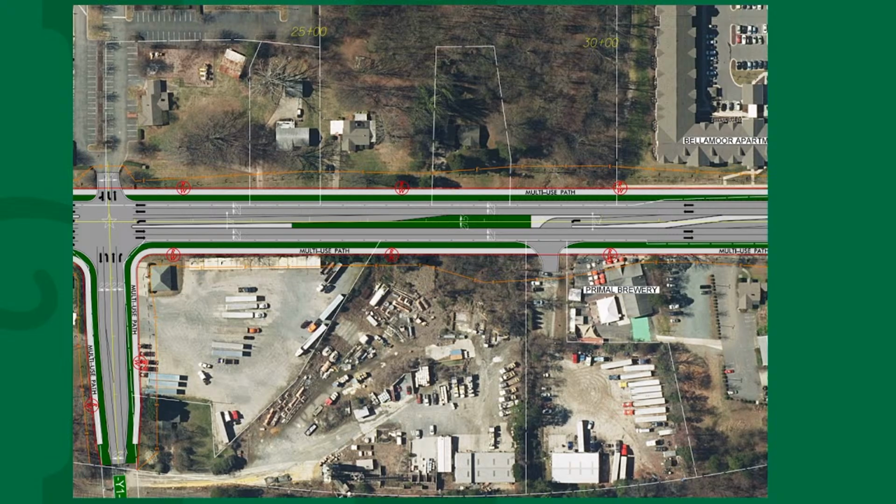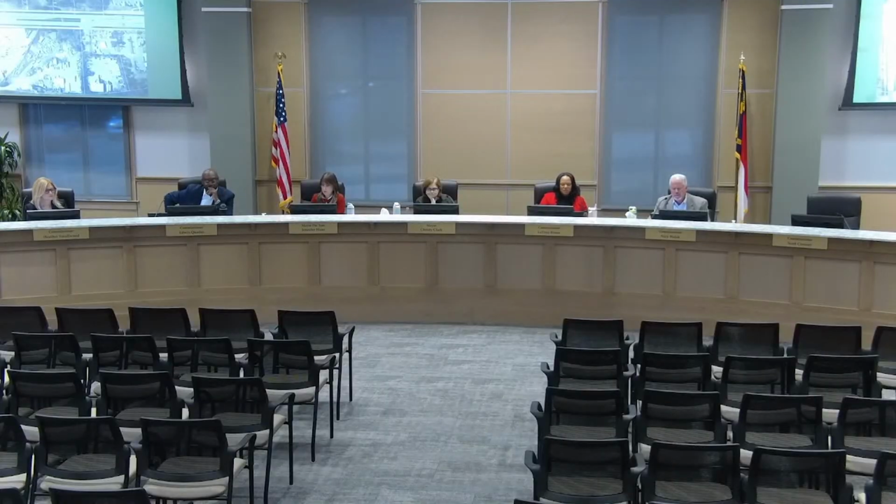Hey, Stephen, just real quick while we're here. Where Primal Brewery is, I don't see a cut in there in their parking lot. Yeah, so again, this is not the full design. This is the overall concept for the corridor. Individual driveways are mostly not shown on here. Crosswalks and sidewalk ramps aren't shown on here, but will all be there. So yes, this is not the final design. No worries. Okay, thank you.